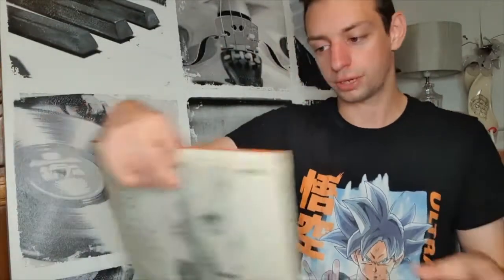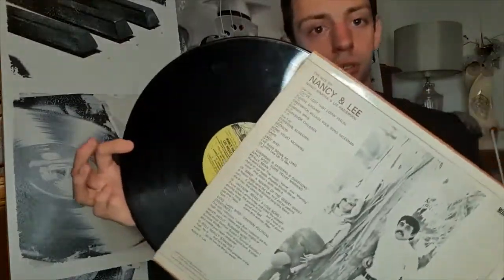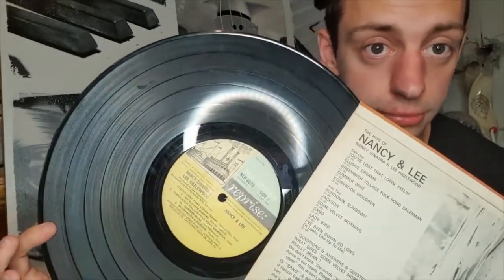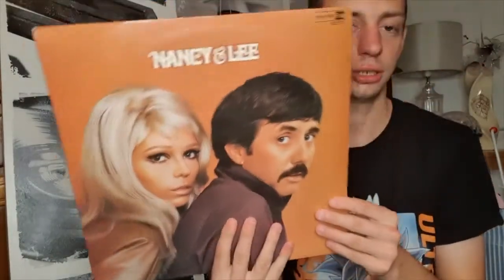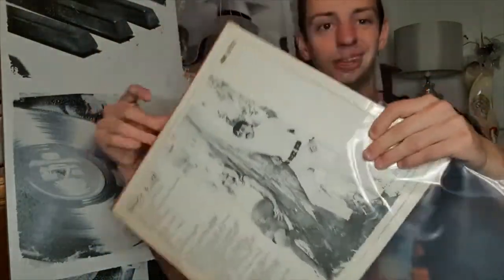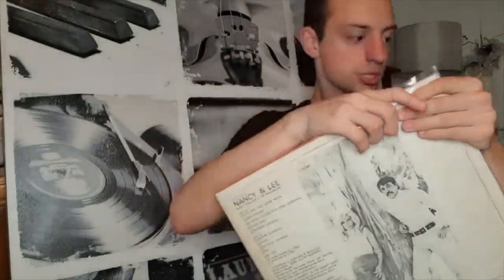Finally found one. It's on Reprise. It does need a little bit of a clean, mind you. Probably see there, does need quite a clean, but nice copy on Reprise. Really nice mono copy of Nancy and Lee. So had to add that one to the collection. So stoked about that one.